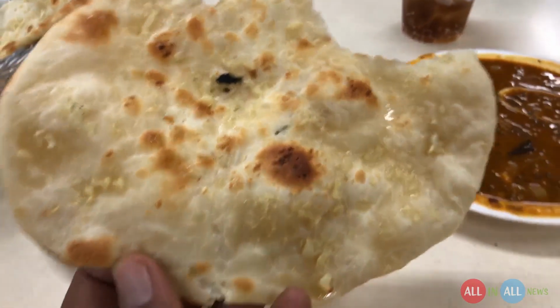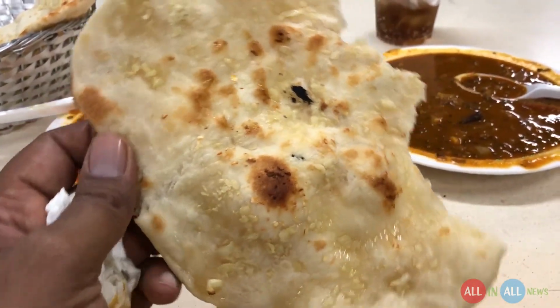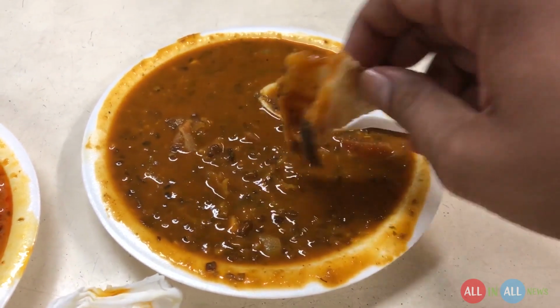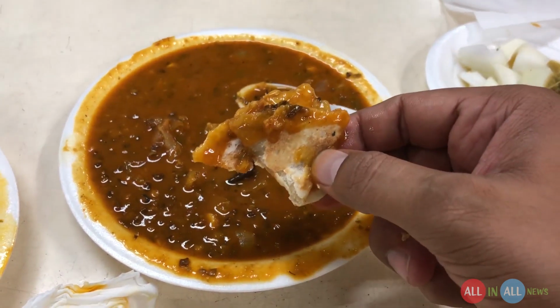Look at this magnificent tandoori chapati. They are using good quality ghee. Now I want to eat with the dal. And when you dip the chapati into the dal, the chapati will be more soft. This dal roti combination is blowing my mind.